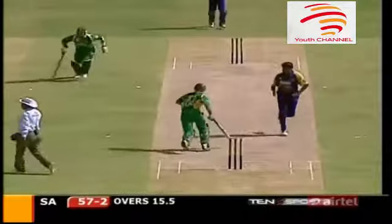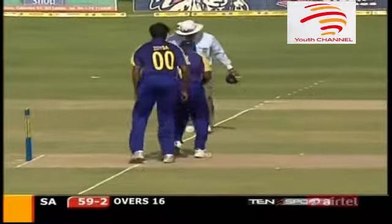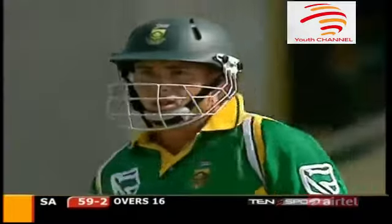Oh, he's driven that one beautifully. The sweeper's back there, and he'll pick it up, so they'll get 2. Reaching for it, Arachchi, the fieldsman down there. At the end of the over, it's 59 for 2.